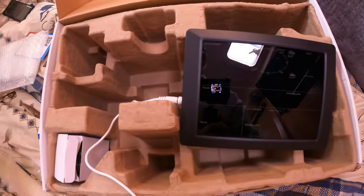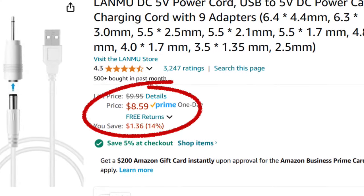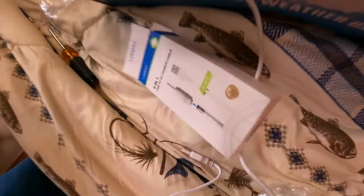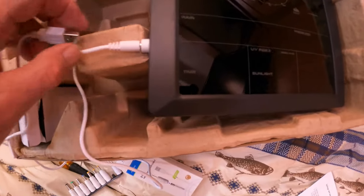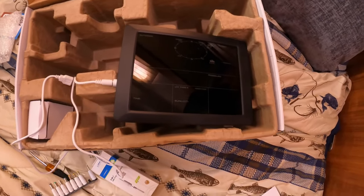So what I did is I bought this little USB package on Amazon that has all kinds of different ends in it. If I can get it out, it's kind of hard to film and get it out, but here we go. Got all kinds of different ends, and actually one of the ends fits the back of this, and when you read the instructions it says that the power supply is about 6 volts. So I'm going to run it off a USB, run it into this little converter adapter end, plug it in, and then hopefully it's going to work with the unit itself and power it up.